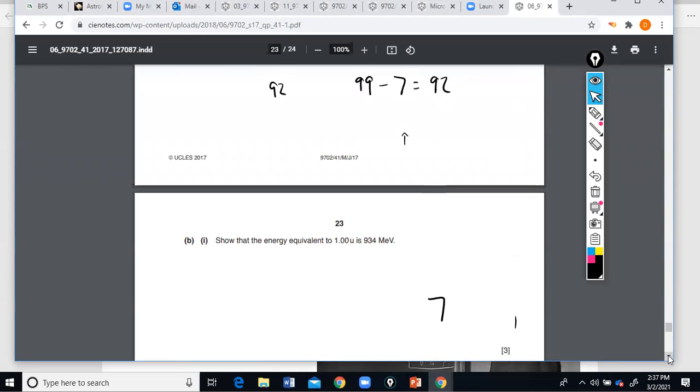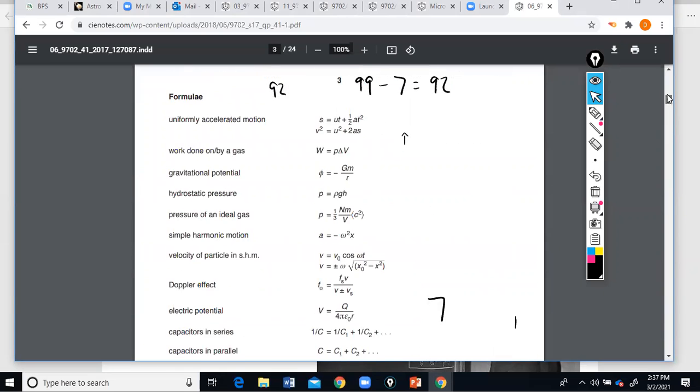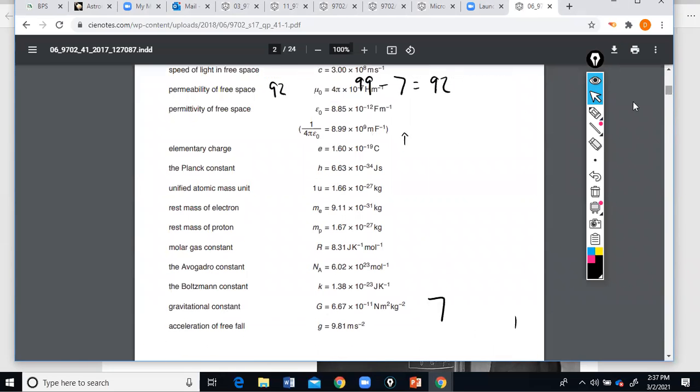Show that the energy equivalent to this symbol U here, which we call a unified atomic mass unit, is 934 mega electron volts. So a unified atomic mass unit, you can go up here and see in this list of data, has this value.